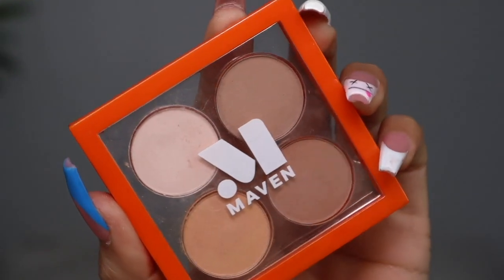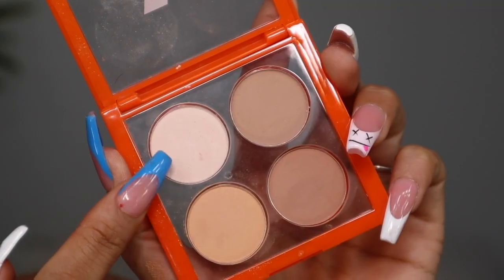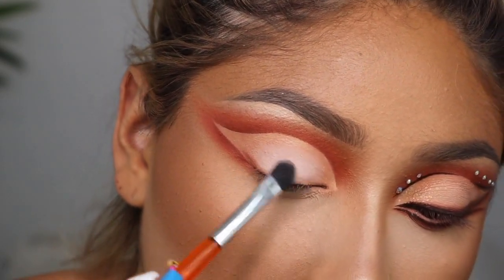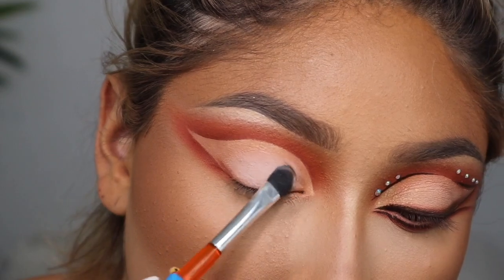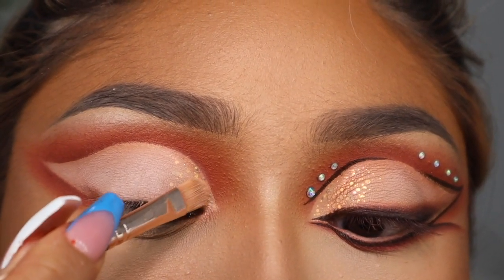Moving on to the next palette. This one is from Maven Beauty as well. This one is in the shade Soft Blend. I'm going to be taking the lightest shade in this palette and packing it onto the cut crease that we created. I did decide to add glitter to the first inner part of the cut crease.